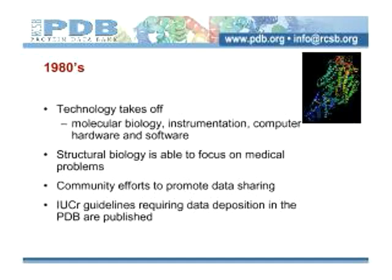And because of that, structural biology was able to focus on medical problems. At the same time, because of the importance of these structures to medicine and to drug design, there was a big push to promote data sharing at a time that was not popular. This was in the early 80s, coincident with the beginning of the AIDS epidemic, and it was related to why data sharing was thought to be so important. The International Union of Crystallography finally published guidelines requiring data deposition into the PDB. So again, the community push to make this happen was very, very important.